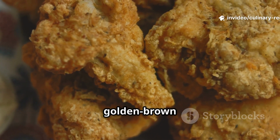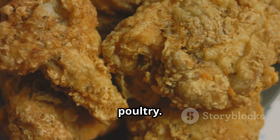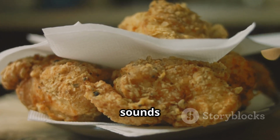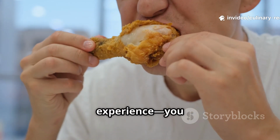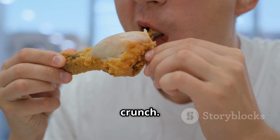Crispy, golden brown fried chicken. The description alone conjures images of perfectly cooked poultry. This is far more tempting than just fried chicken, which sounds rather bland and uninspired in comparison. The added adjectives create a sensory experience. You can almost taste the savory seasoning and hear the satisfying crunch.